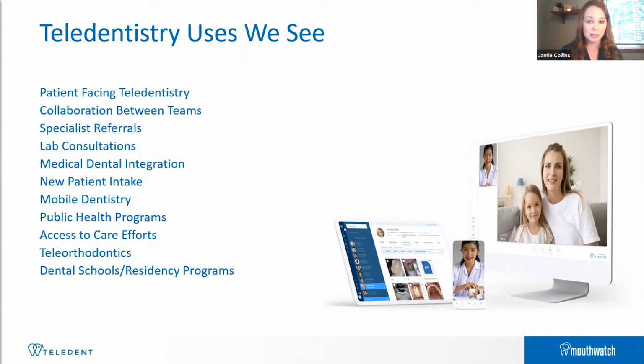Mobile dentistry practices were growing before the pandemic, which put everything on hold, but now they're starting to come alive again and really seeing the benefits of reaching those at-risk communities and really providing that access to care. Teleorthodontics, we're seeing some of that as well through teledentistry. And then dental schools, residency programs, helping bring those supervision requirements forth.